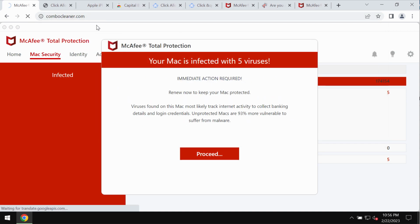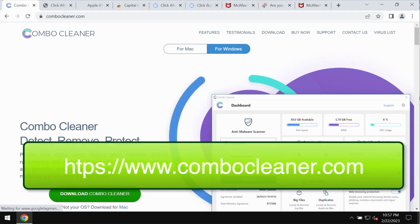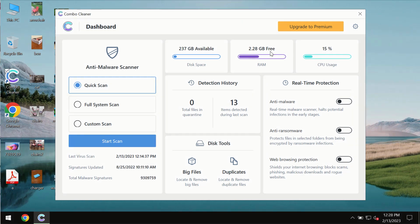Now, we also recommend that you investigate your device with a Combo Cleaner antivirus. Please get it on the official page combocleaner.com. Download the software, install it, and after it gets successfully installed, start investigating your system to detect and delete other infections. After you successfully download and install the software, it will be initially in the trial mode.